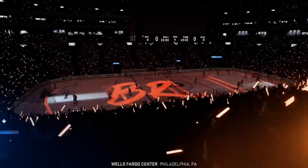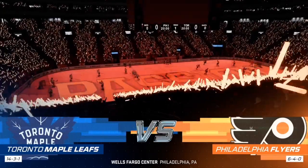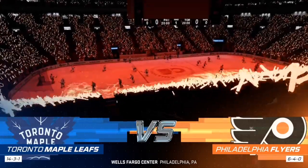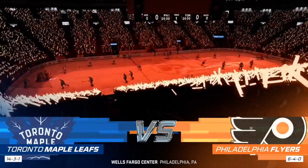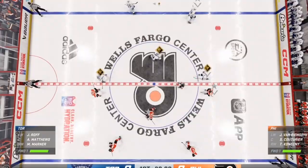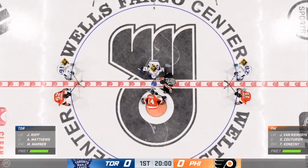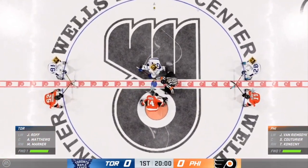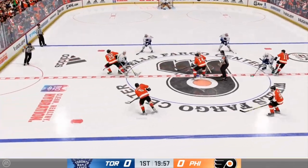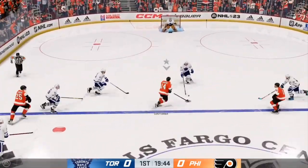Hi, everybody. Welcome to EA Sports. And man, the energy around this city and here inside the arena is electric as they get set to kick off a homestand. Great energy both inside and outside the arena tonight as we are just moments away now from puck drop. The Flyers take possession here on the opening draw, and we are underway.